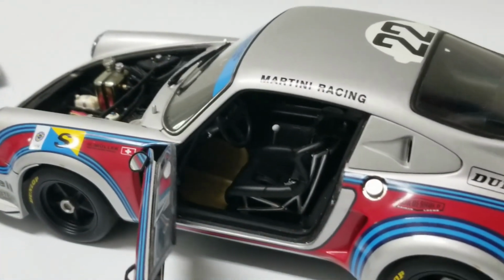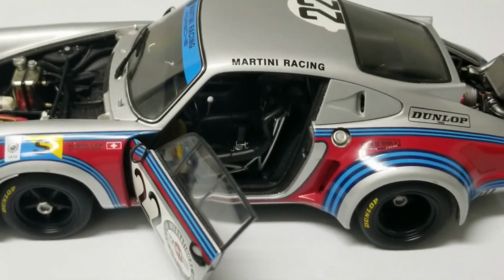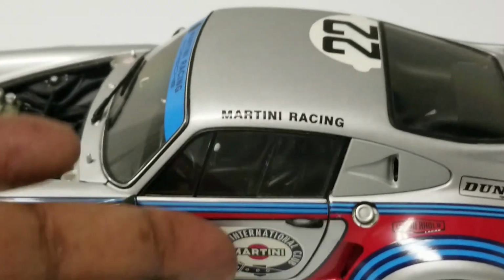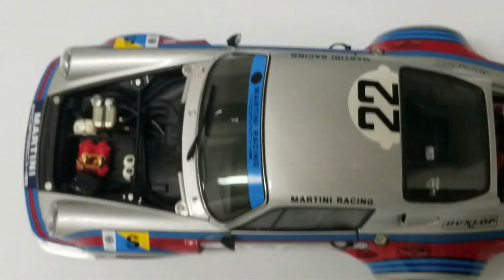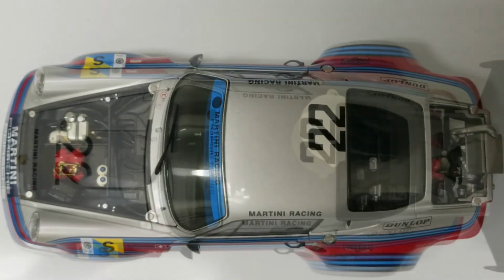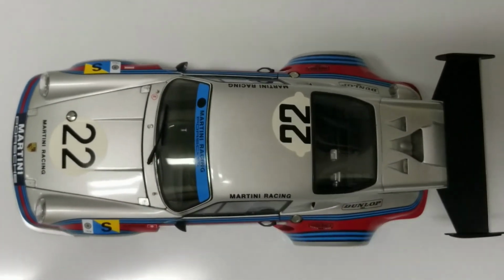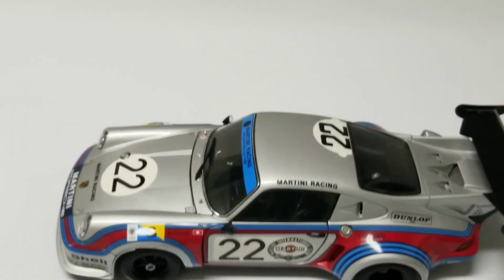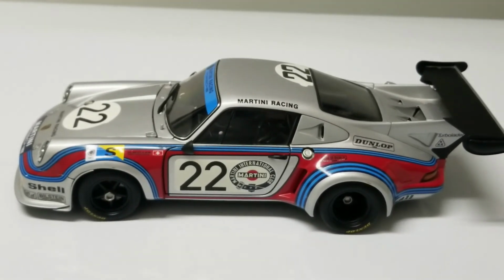Like all AUTOart models, this is highly detailed. It's got the opening doors, it's got the fully detailed interior, the working steering wheel, the front trunk lid and rear engine cover are removable. You see the detail on the spark plug wires and the intercooler. Everything's there. It's a great looking car for what it is, which is the sort of oddball looking 911 that it is. But I'm glad to have it in my collection.